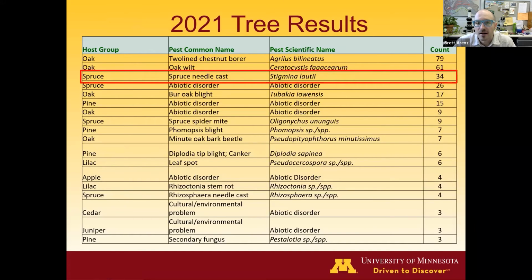Okay, so thanks for hanging with me. That was most of the oak wilt stuff I wanted to talk about, obviously the bulk of the talk. I just wanted to mention a few more diseases that are relatively common for us in the clinic.